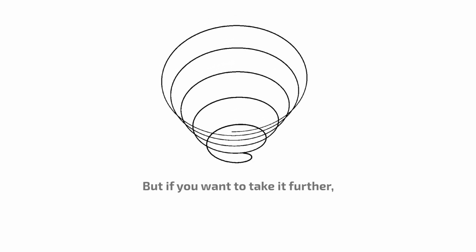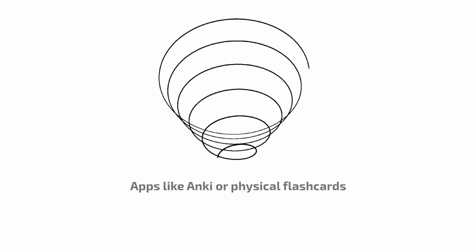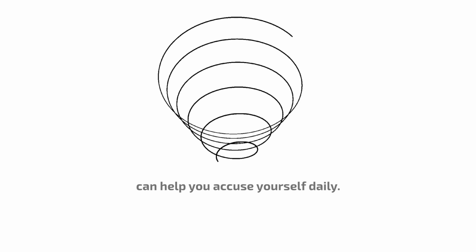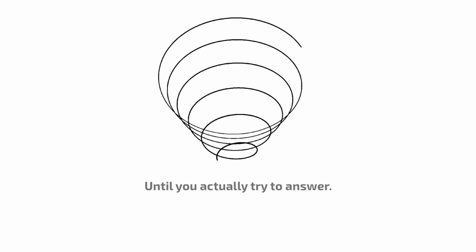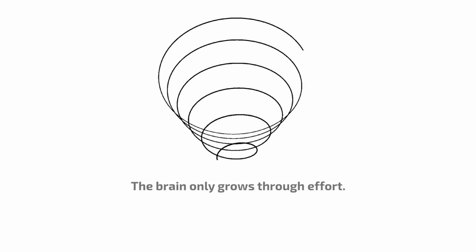But if you want to take it further, use flashcards, not to review, but to test. Apps like Anki or physical flashcards can help you quiz yourself daily. But here's the key. Don't flip the card until you actually try to answer. The brain only grows through effort.